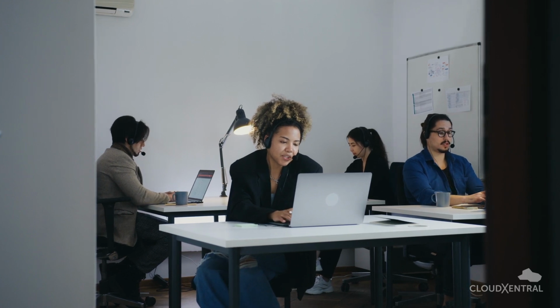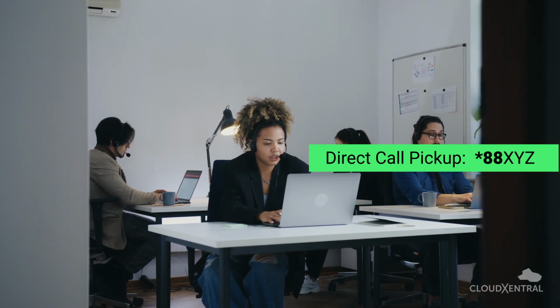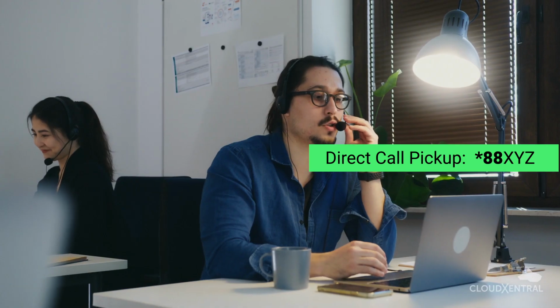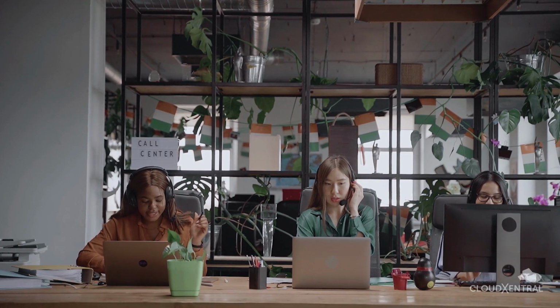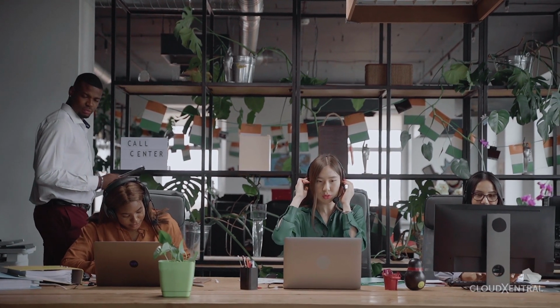Now let's assume there are several calls coming in, and you would like to pick up calls from a particular extension because that person isn't there. In that case, you may dial *88 plus the extension number. In this case, I want to cover for Jack at extension 202, so I'll dial *88202.